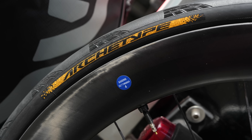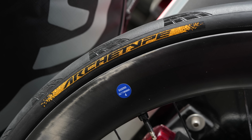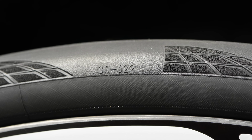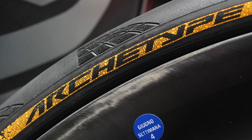Yes. Well, speaking of one size fits all, Continental have released their new Archetype tyre. So all of UAE will be on a 30mm tyre and only a 30mm tyre, because Continental have only released it in 30mm. Cool looking tyre though, actually. Oh, God. Almighty. Did you just say a cool looking tyre? I think it looks cool.